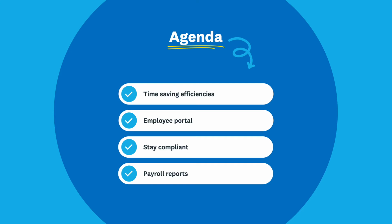Today though, we'll be going through the benefits and efficiencies that Xero Payroll can offer you. I'll show you the key features and we'll have a look at how it can save you some time. Now one benefit includes Xero Me, the employee portal, which allows employees to self-serve their payroll. We'll have a look at how Xero helps you stay compliant with the Pensions Regulator for auto-enrolment and with HMRC for those regular payroll submissions.